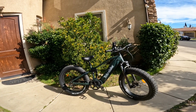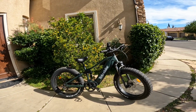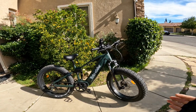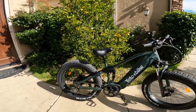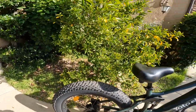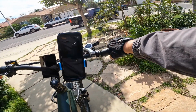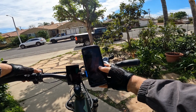So today is day number 25, and this is the Yoto e-bike Leopard I'm gonna ride today. The challenge is day 25 of 30 days, 30 e-bikes. This is a challenge I continue. It comes with a 1000 watt motor and 5 inch wide tires. So we're gonna go today on this bike.